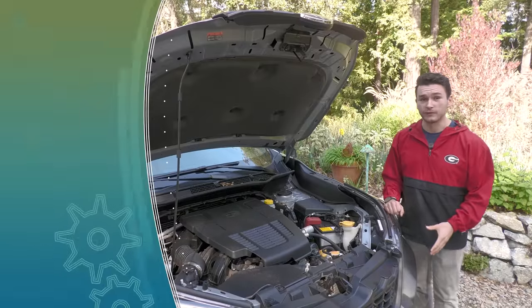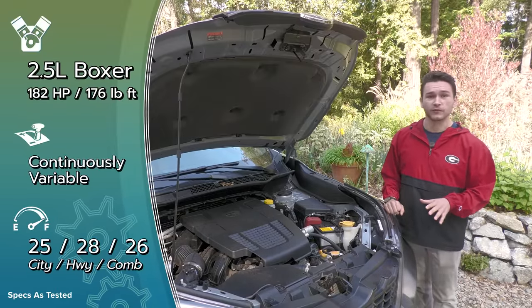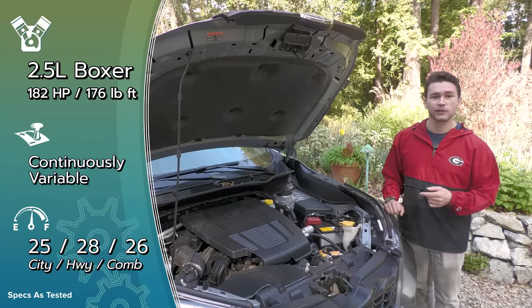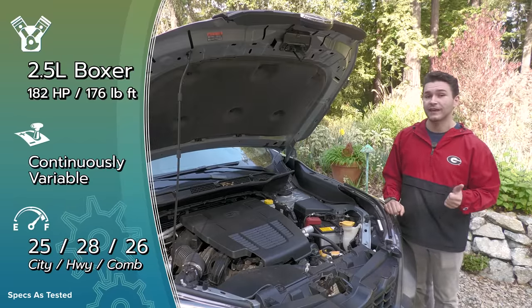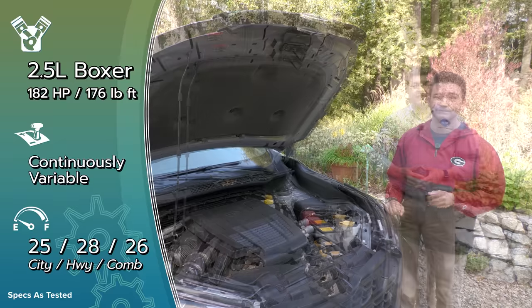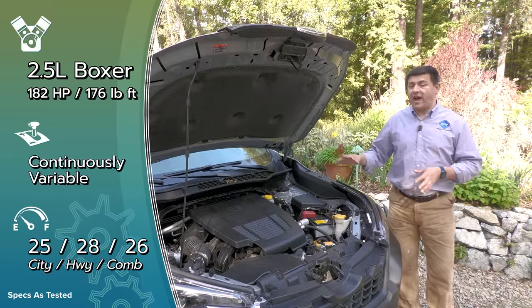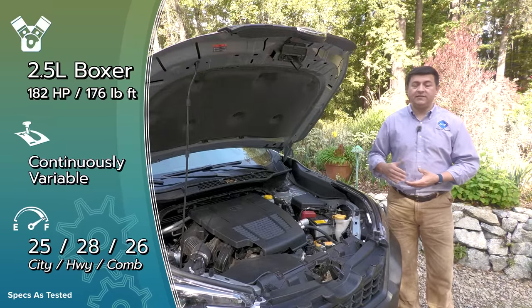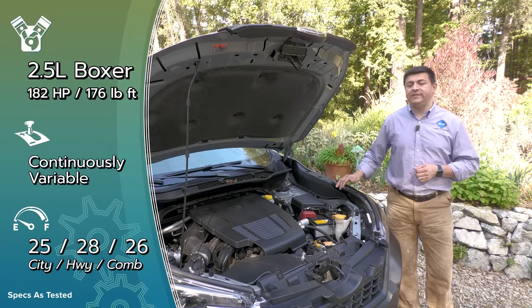Unlike the Outback Wilderness, the Forester Wilderness is offered only with a 2.5-liter naturally aspirated boxer engine. It's got 182 horsepower, 176 pound-feet of torque, and the transmission, though still a CVT, has 8 simulated gear ratios instead of 7. The driveline changes are more than just a simulated gear, however. This has the transmission out of the bigger Subarus in the lineup that gives it a deeper final drive ratio and a more aggressive starting ratio in the transmission itself.